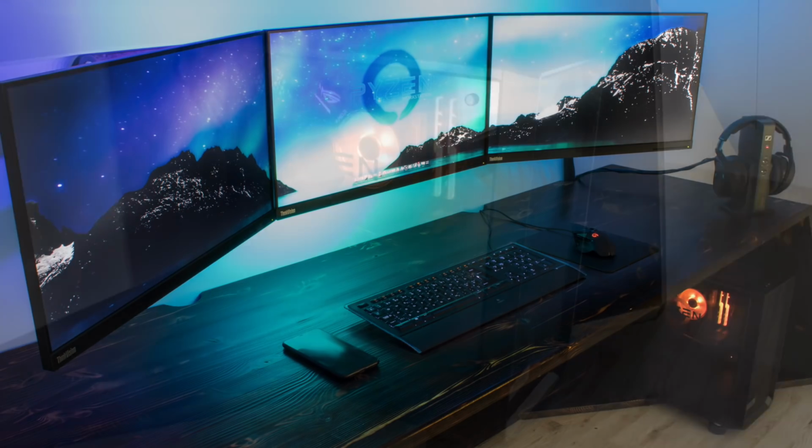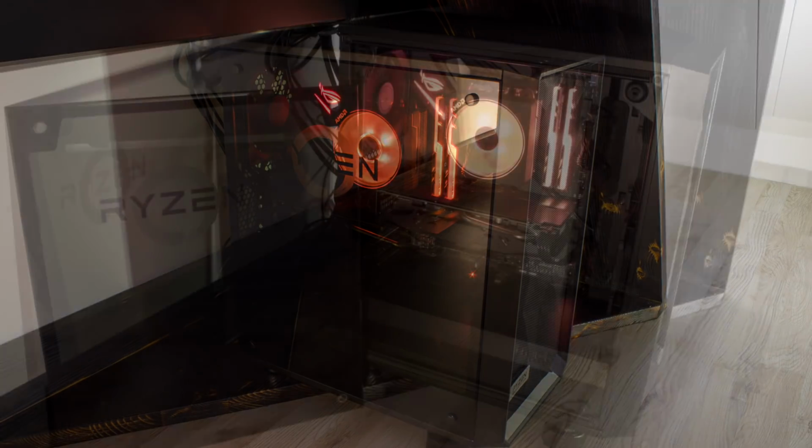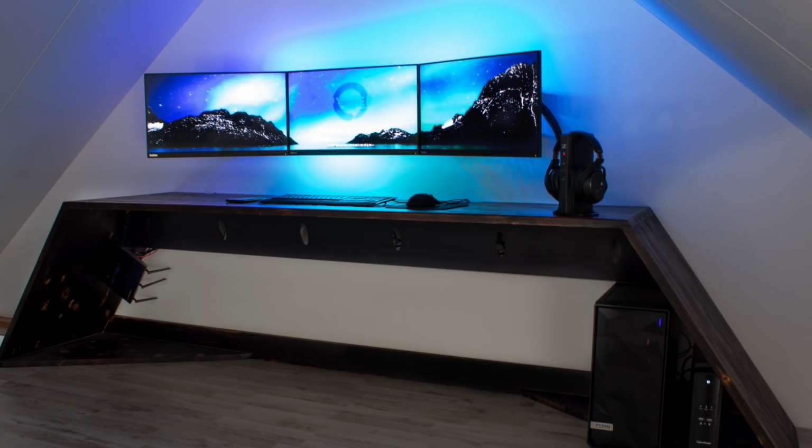Down to the PC, inside the Fractal Meshify C case is an AMD Ryzen 2700X CPU with the Asus ROG Strix X470-F motherboard, 16 gigs of Trident Z RGB RAM, and a PowerColor Red Dragon RX 580 graphics card. Usually, I would be opposed to putting the PC on the ground, but since you have a gorgeous desk like this that is just insane, I would also put this underneath. So, Broberg, my bro, this is a crazy gaming setup that is just like something you would dream about.